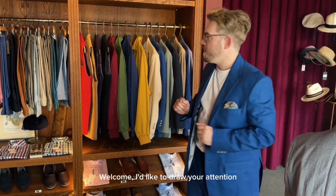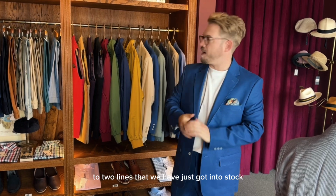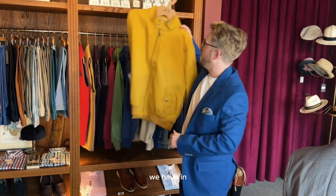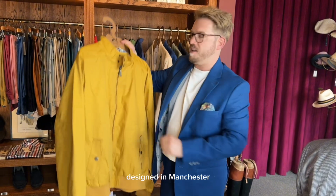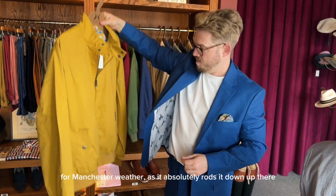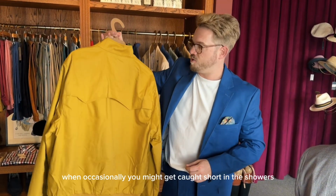Welcome. I'd like to draw your attention to two lines that we have just got back into stock, which were originally pre-order, I think, online. We have in our take on the classic Harrington Jacket. So designed in Manchester for Manchester weather, as it absolutely rods it down up there. So perfect for this time of year when occasionally you might get caught short in a shower.